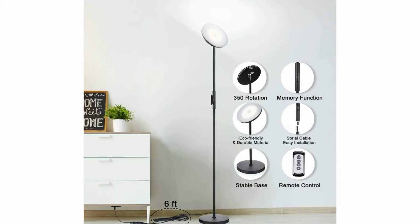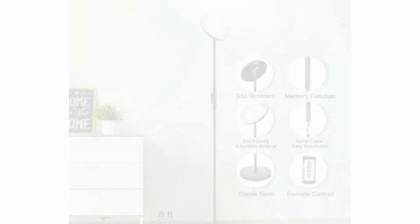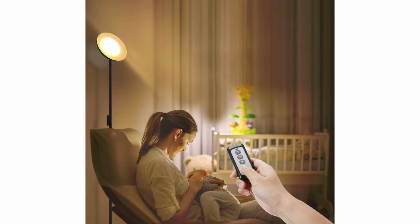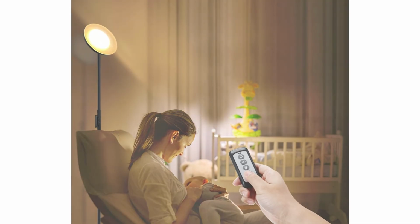Save space and safe base. The base is really heavy, safe for your baby and pets. The base provides great protection from falling that can ensure safety and stability.